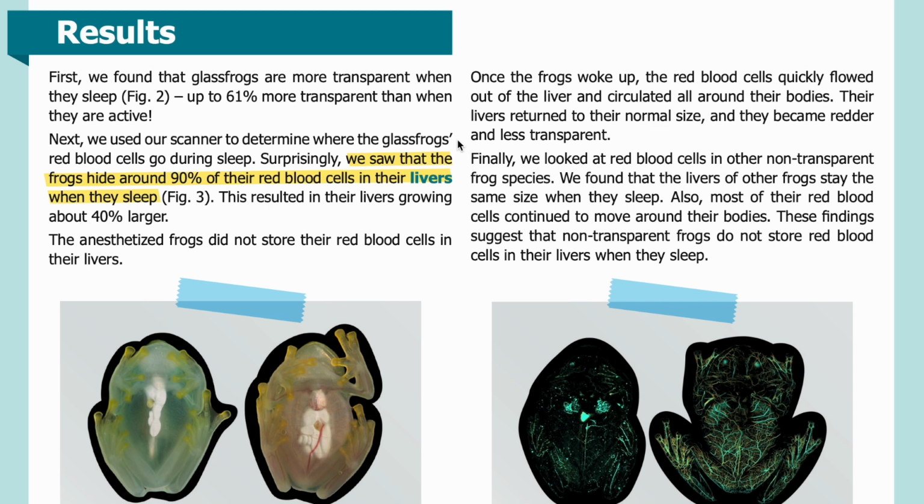Next, we used our scanner to determine where the glass frog's red blood cells go during sleep. Surprisingly, we saw that the frogs hide around 90% of their red blood cells in their livers when they sleep. This resulted in their livers growing about 40% larger.